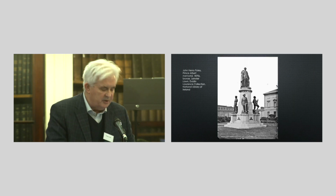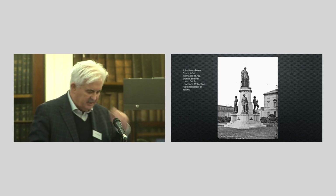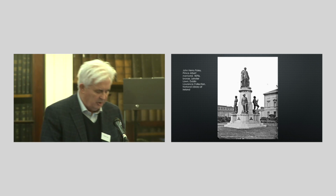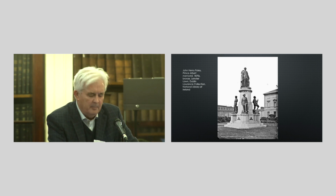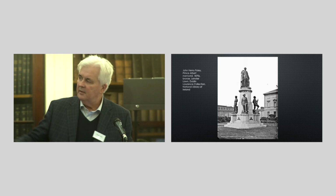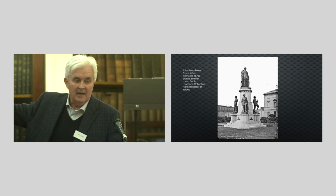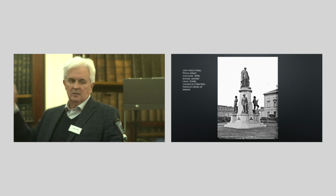In 1871-2, John Henry Foley's double-tiered monument to Prince Albert, and who was it? Somebody earlier today showed a coloured picture postcard. Was it Stephanie? Was it you? Of Foley's monument to Prince Albert, which you see here on Leinster Lawn. And just to make sure you understand the location of everything, this is the National Gallery. So Leinster House is about there, and it's looking out onto Merrion Square.